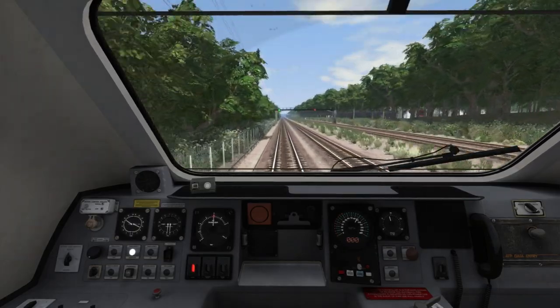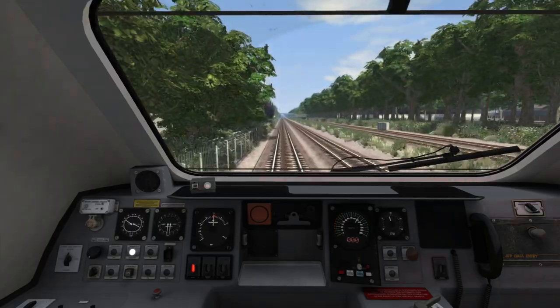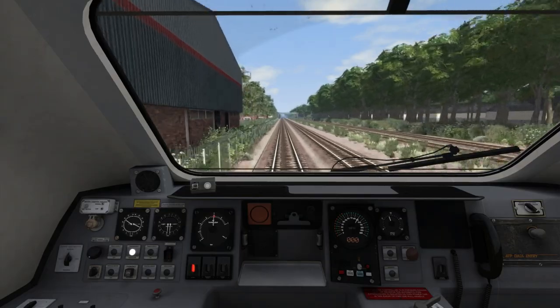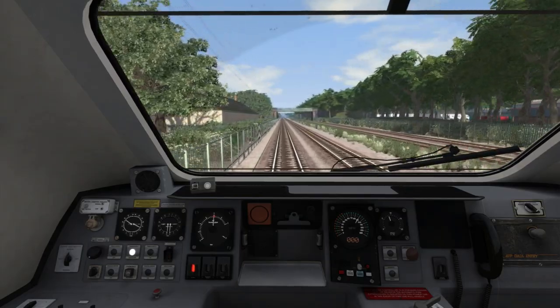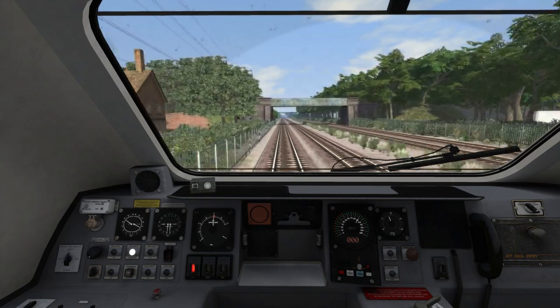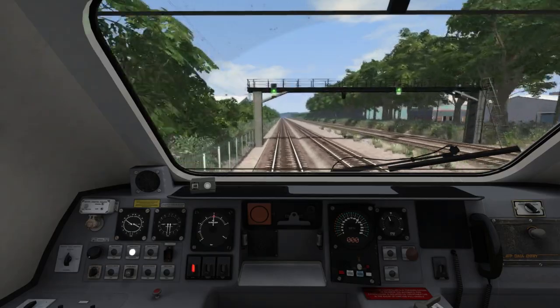We just passed a speed board which says 95 over 95. I'm not quite sure why, because you wouldn't see a speed board like that in real life. It would just simply say 95 if that's the speed limit, which applies to all trains. But at that speed board, we had 9 miles to go to Newport.